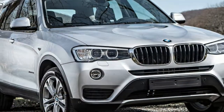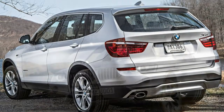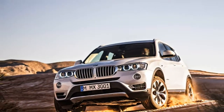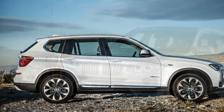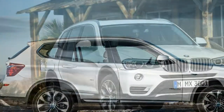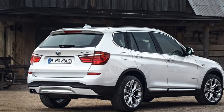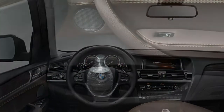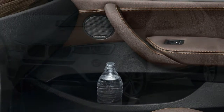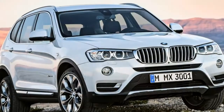Trim levels and features. The 2017 BMW X3 is a 5-passenger compact luxury SUV available in 4 trim levels: sDrive 28i, xDrive 28i, xDrive 28d and xDrive 35i. The number and letter combo in the name corresponds to the engine type, while the sDrive and xDrive bit refers to whether it has rear or all-wheel drive, respectively. Apart from their powertrains, the sDrive 28i, xDrive 28i and xDrive 28d are equipped equally.